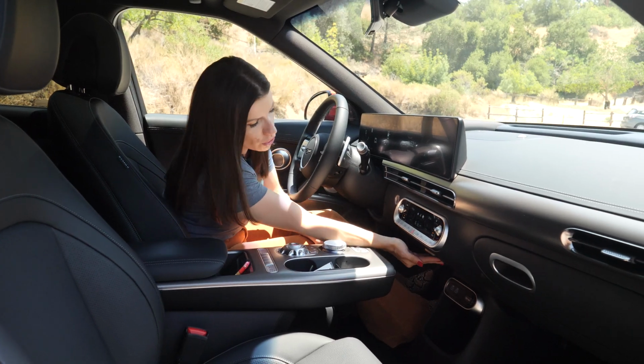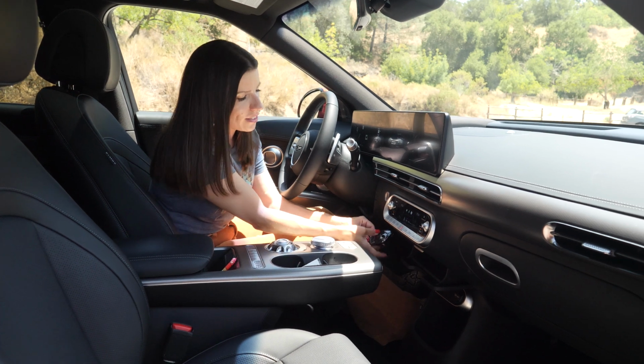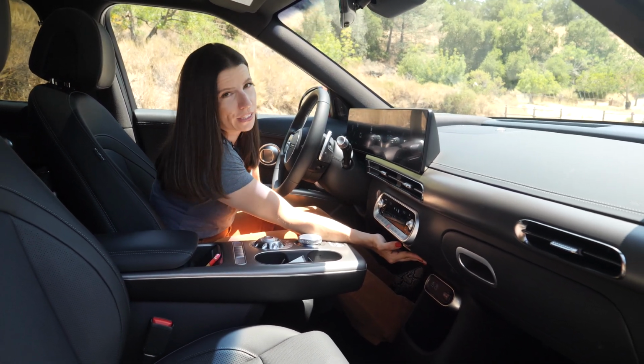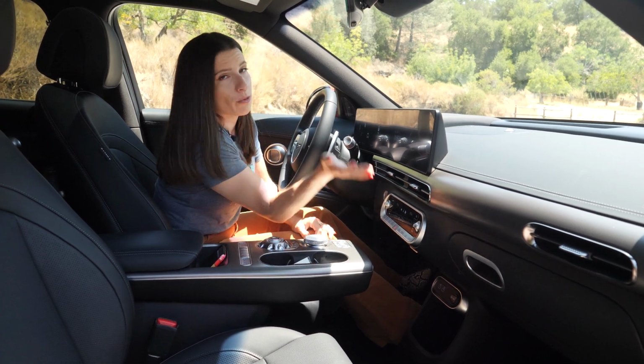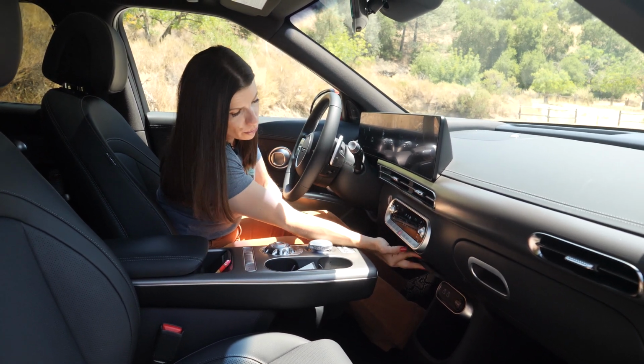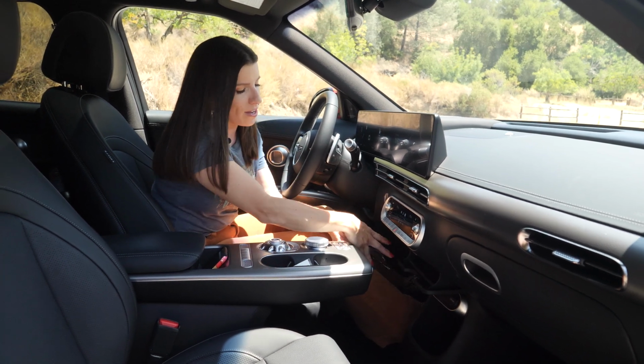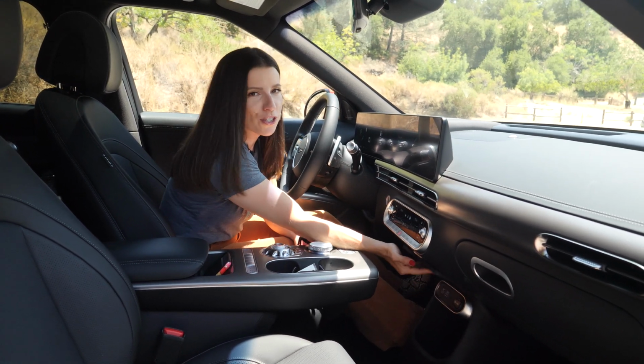You have a fun little storage door right here that easily fits another pair of sunglasses if you happen to already have another pair in your actual sunglasses holder up top in the roof. You could also fit a candy bar in there, maybe some cash.